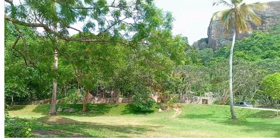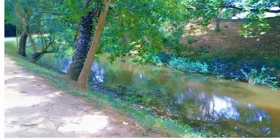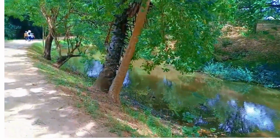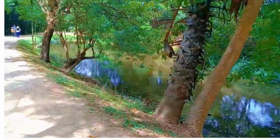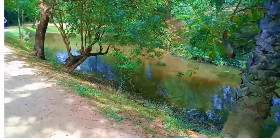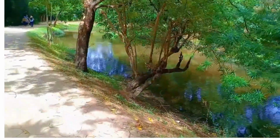Yapahuwa, situated near Maho Junction, is a less frequented attraction at the southwestern corner of the Cultural Triangle, though almost all visitors taking their time to climb to the summit and also visit the cave temple and museum will agree that for travelers interested in ancient history, Yapahuwa is one of the most rewarding sightseeing attractions found on the island.